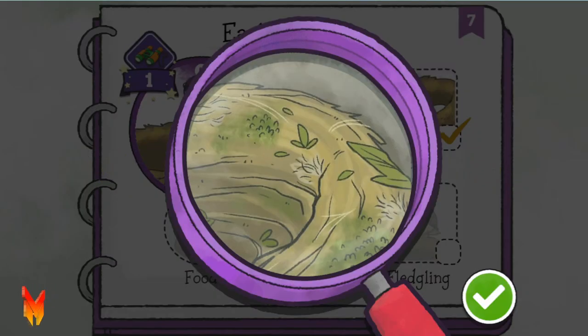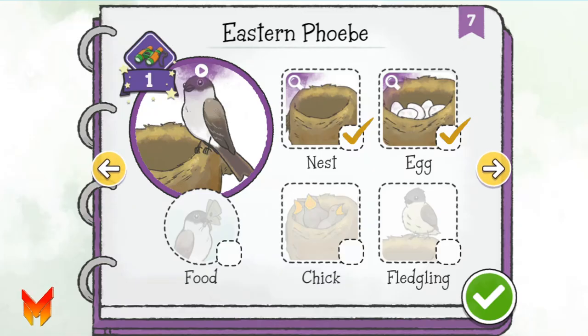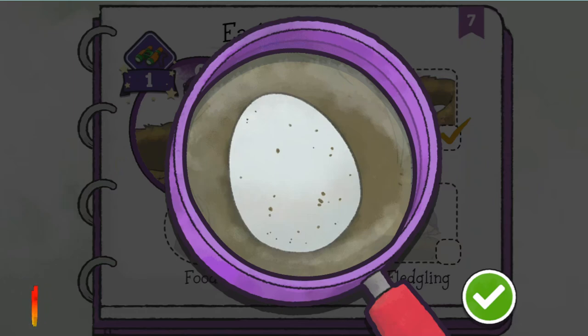Eastern Phoebes love to build nests under overhangs like roofs. They make them from mud, moss, leaves, and even animal hair. I see the Eastern Phoebe's eggs are white, but sometimes have spots. What do you notice about their shape?